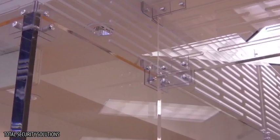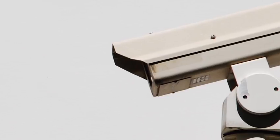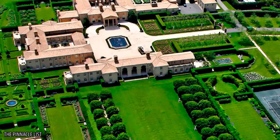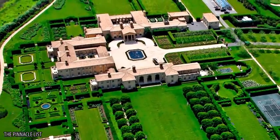It has bulletproof windows and enough security cameras to make you think twice about stepping foot on the property without an explicit invitation. Ira considered security a huge priority when it came to purchasing his new home, and we wish we knew just how much it's costing him to make sure none of his reported 21 bedrooms get broken into.